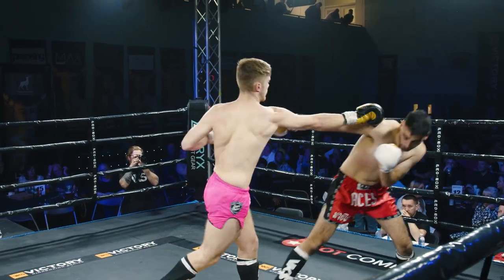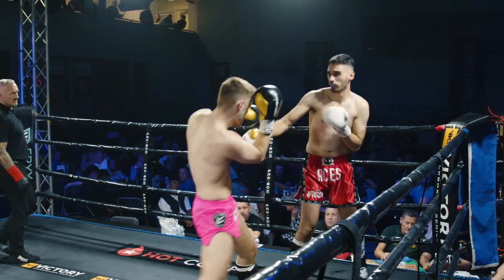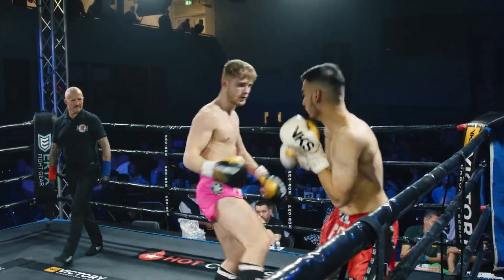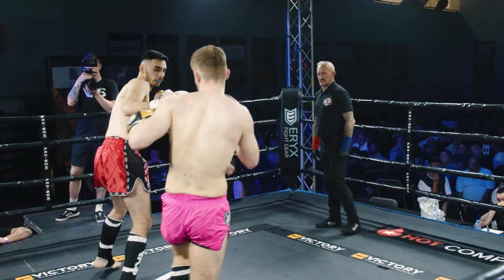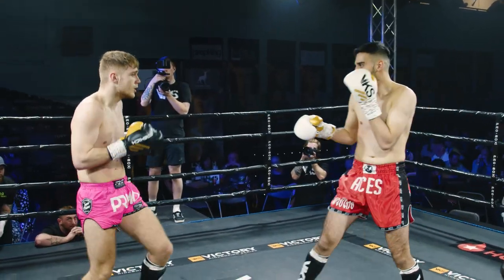Aujla probing with that jab before throwing that southpaw left of the body. Now Culmer comes in with the right to the body. Little short knee there from Aujla with that left knee driving through the channel. Measured start from both men. Slips there as he went to throw the right leg.